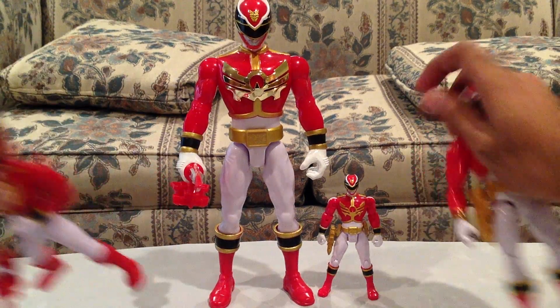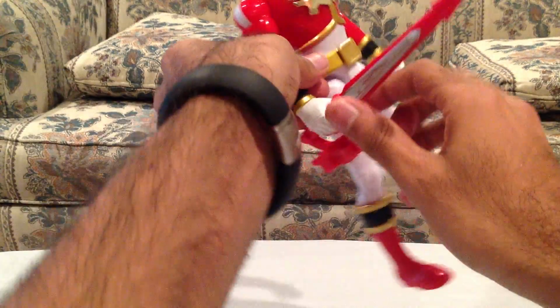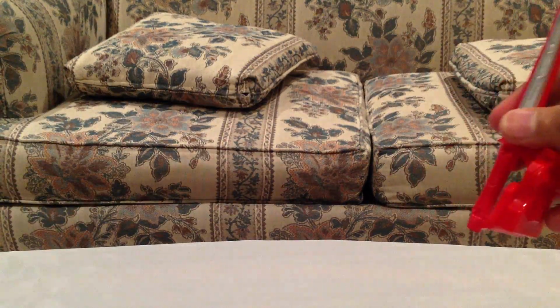So let's move those out of the way. And let's take an up-close look at the figure itself. We'll remove the Dragon Sword. And actually, one thing about the Dragon Sword, so let's take a look at that first.